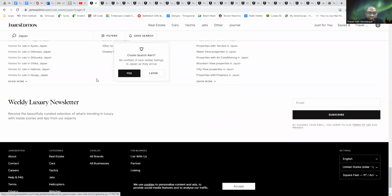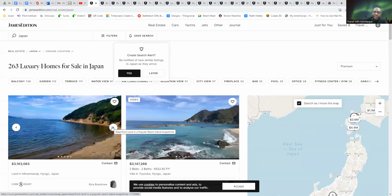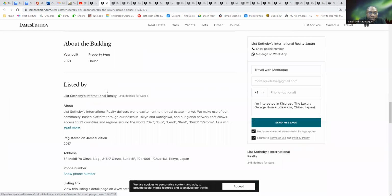But the website that we're looking at today is not Sospi, it is James Edition. On jamesedition.com, you can put in Japan and it'll pull up everything they've got listed in Japan, including properties from Sotheby's. So 263 luxury homes in Japan. I have a few saved in my tabs and I wanted to go through them.